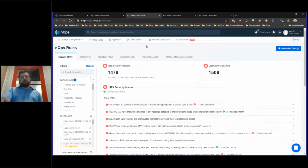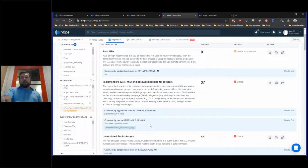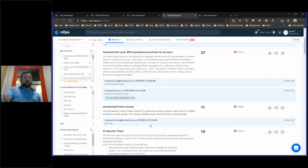We also have the ability to create a report from this view. So if you need something that's a little bit more of a dashboard that maybe an auditor might want to see, you can use this report level view to see all of the violations broken down and see the priority for how we're going to fix these things. We can make comments on this report, and then this report can be downloaded and used as an artifact for an audit team or something like that.